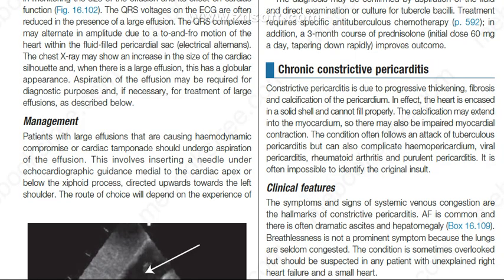Now, the management. Patients with large effusions that are causing hemodynamic compromise or cardiac tamponade should undergo aspiration of the effusion. This involves inserting a needle under echocardiographic guidance medial to the cardiac apex or below the xiphoid process, directed upwards towards the left shoulder.